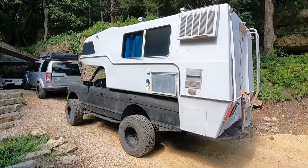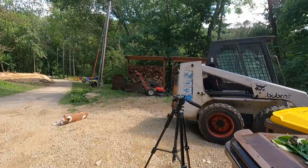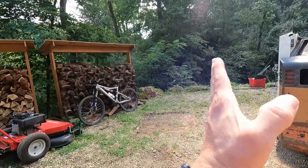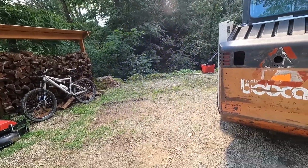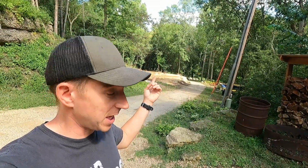All right, so we got it up here. Now I just need to back it in to there. We'll have to move the bottom kitty. I want it sitting somewhere right there because then I can drop the pan here. Sure would be nice to have a shop soon enough.